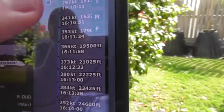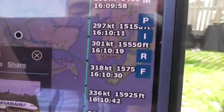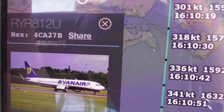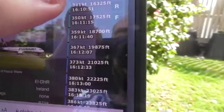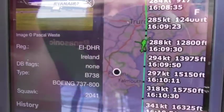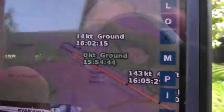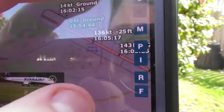So let's go back to the Ryanair. You can see the Ryanair that flew here, about 100,000 feet from here, and the call sign is RYR 812U. That's the call sign. The registration is EI-DHR, and it just took off from Newquay Airport, just after 4 o'clock.